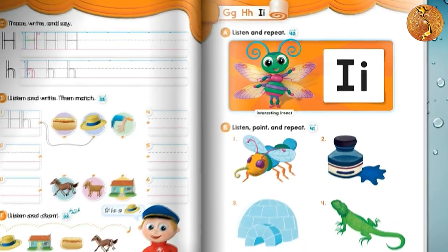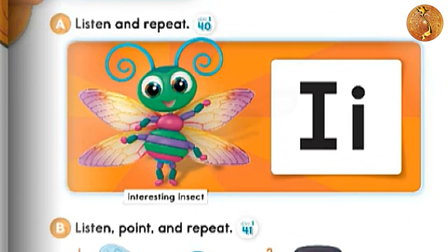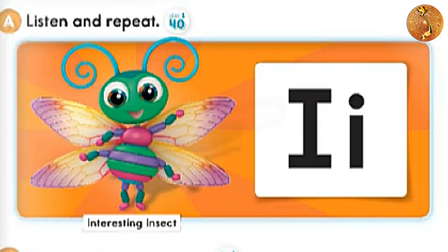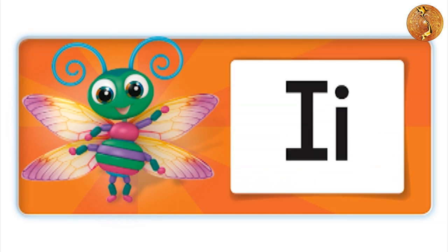Page 28. The letter I. A. Listen and repeat. Hi, I'm an interesting insect. This is the I sound. This is the letter I.